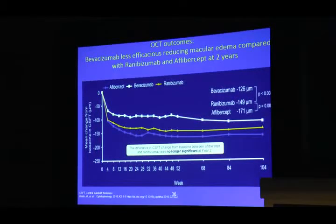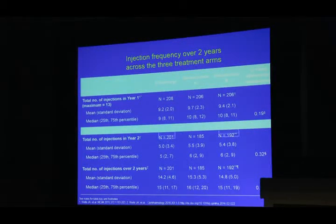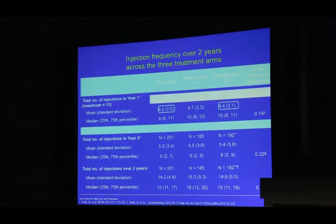This is the OCT outcomes. Again, the reduction of macular edema is equally good with these two, bevacizumab lagging slightly behind. What was important to understand here is the frequency of injections. If you're giving something much more expensive, can you give fewer injections? That is always a thought which is foremost in our mind. Well, that is not the case.